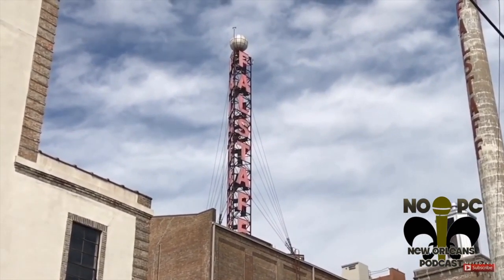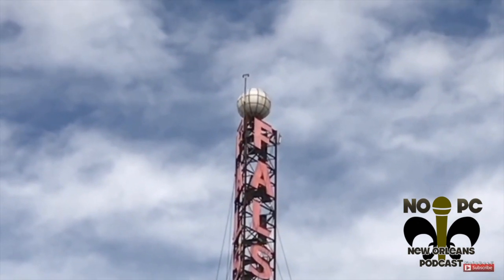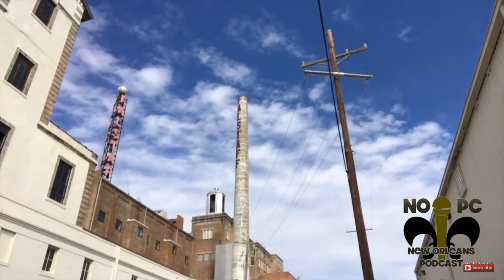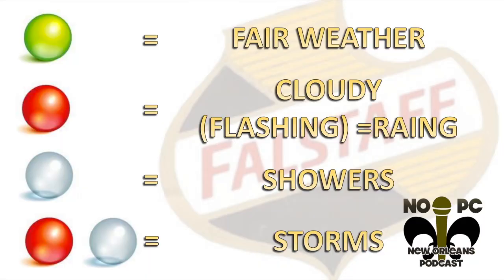So that was in 1936, but it wasn't until 1952, and on the website I looked at, it said at exactly 8 p.m. on August 1st, 1952, they got into the weather business. What that means is that that tower is meant to tell the people of New Orleans what the weather's going to be like tomorrow. So the ball on the top of the tower has different colors to tell you what the weather's supposed to be tomorrow, such as if it turns green, it's going to be fair weather.